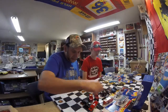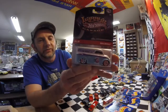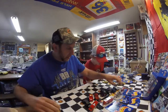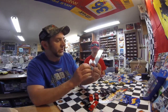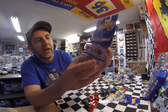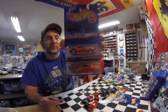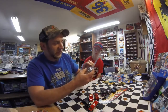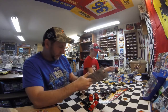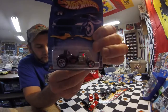And then, I picked up a couple of packaged cars. This is from Larry's Garage, the dairy delivery. Really cool. This is my first Larry's Garage series car, so that's pretty cool. A couple of first edition, 2000 first edition cars: the 41 Willys drag car, and the Muscle Tone, which is really cool. So I added some to the 2000, and you'll see these again when we do the 2000 first edition episode. And then I picked up the first edition of Altered State from 2002, I think. They didn't have the years on, and this one doesn't have the year on it, which probably means this is an international. Yeah, 2002, Altered State.